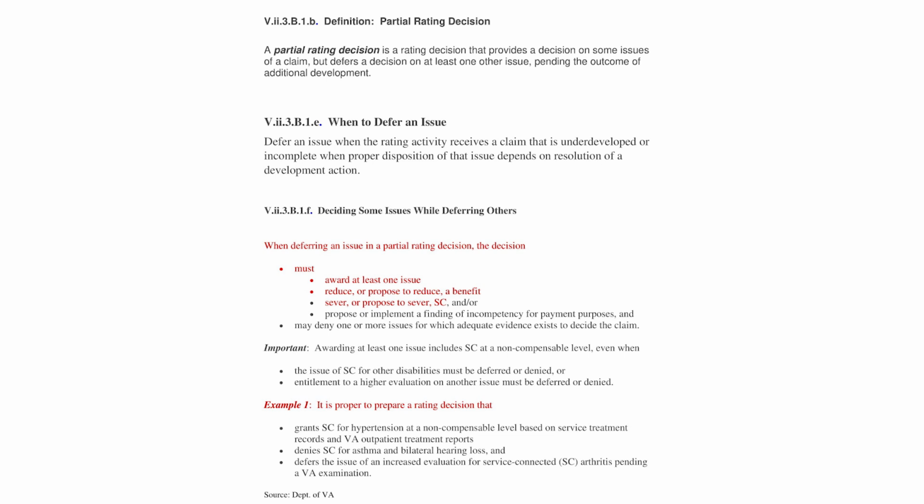So the first M21 reference states definition, partial rating decision. Basically, what is a partial rating decision? A partial rating decision is a rating decision that provides a decision on some issues. I'll read that again. That provides a decision on some issues of a claim, but defers a decision on at least one other issue pending the outcome of additional development. So I told you I had 3 slides. In the next 2 slides, I'm going to share examples of rating decisions so you can see what that looks like, okay?